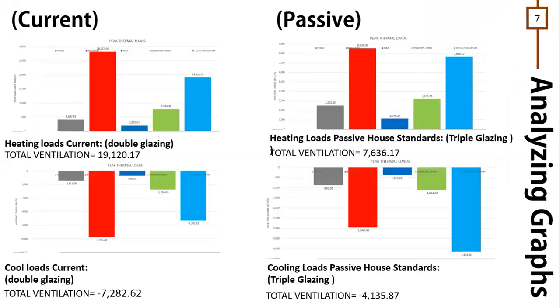This slide can tell us that changing the amount of thermal insulation in the winter as well as summer can save a lot of thermal losses, which is good, as well as heat recovery for ventilation.